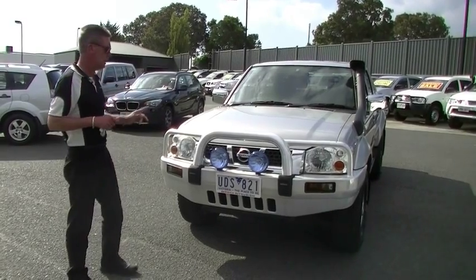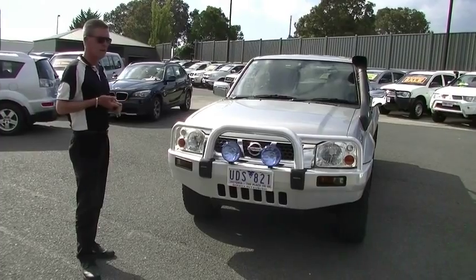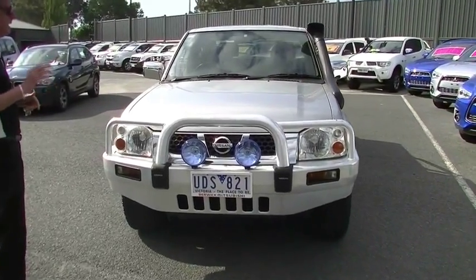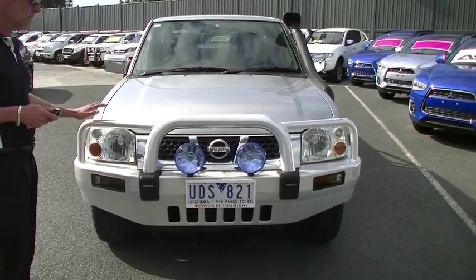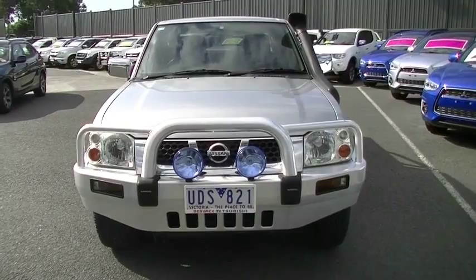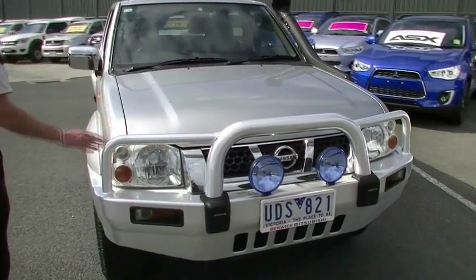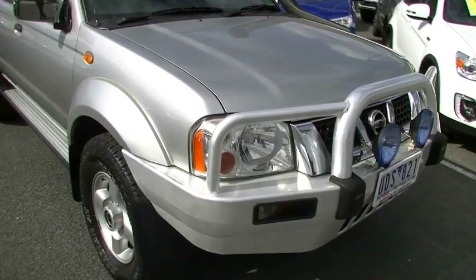This afternoon I'm going to take you for a walk around our 2006 model Nissan Navara STR Ute. Starting at the front of the car, the thing you're going to notice about this car for a 2006 model is that it's in really good order. At the front of the car we've got our genuine Nissan bull bar, also fitted with our driving lights. You notice on the right hand side we've got the snorkel as well. And have a look at the bonnet and the front of the car, in really good condition. Maybe a minor touch up here and there, but apart from that, really good order.